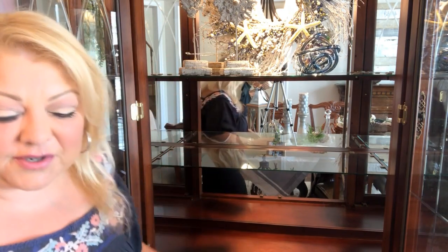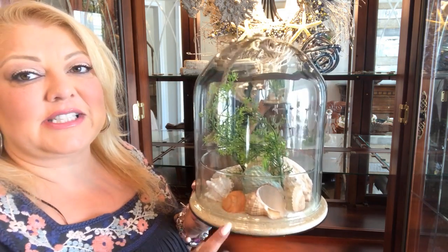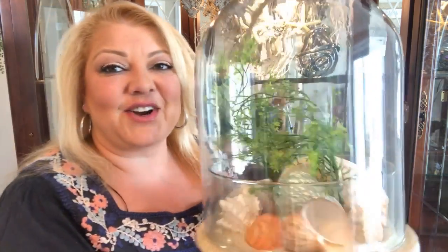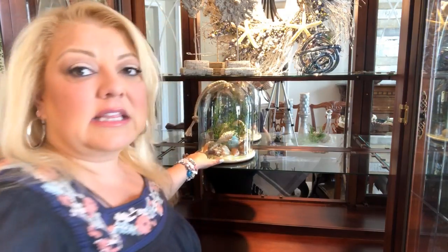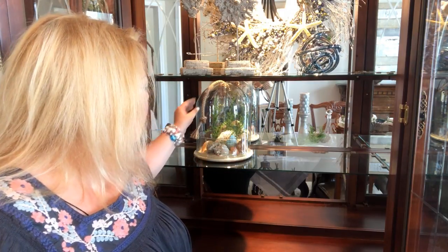So for shelf number two, I thought of doing this. Do you guys remember this? We made this together in a DIY video, and it's just really cute. It's a cloche. I filled it with sand and some seashells and then some greenery picks that reminded me of seaweed. So that's it there in its entirety. So I'm gonna put the cloche in here. And I got this cloche pretty inexpensively, guys.